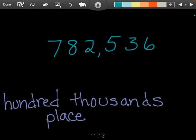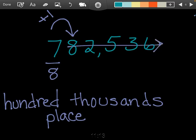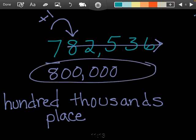Okay, you should have underlined the 7, drawn an arrow to the right. It's an 8. That tells us to add 1. The 7 becomes an 8. Everything to the right becomes a 0. So that number would round to 800,000.